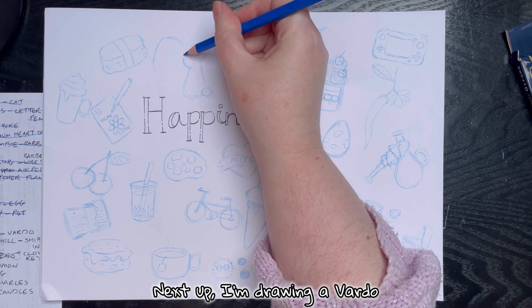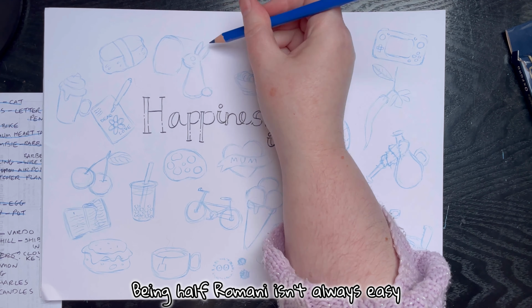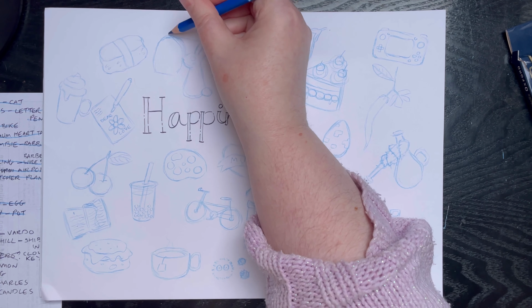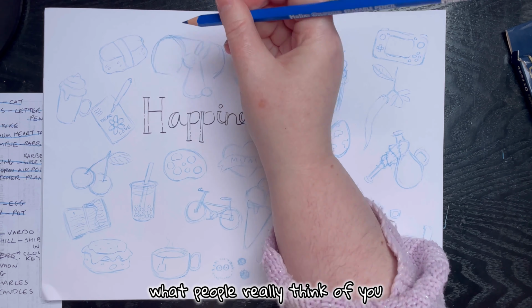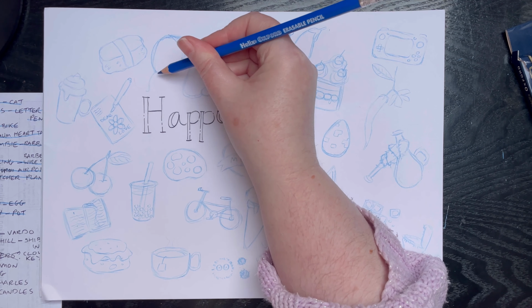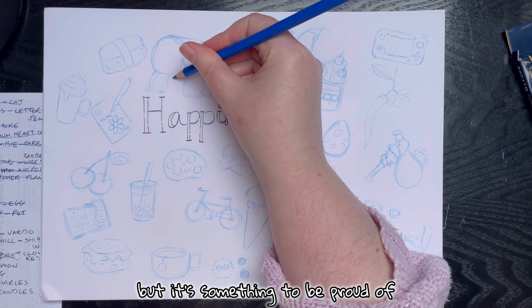Next up, I'm drawing a Vardo, which is a symbol of my Romany heritage. Being half Romany isn't always easy, especially when you don't look Romany, because you get to hear what people really think of you, without them even realising they're talking to a Romany. So, it's not always fun, but it's something to be proud of.